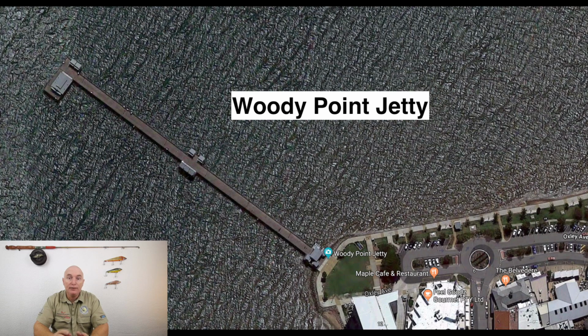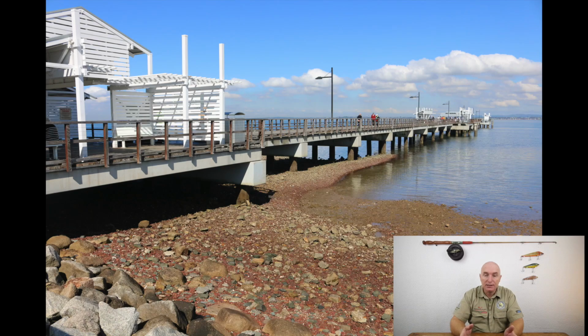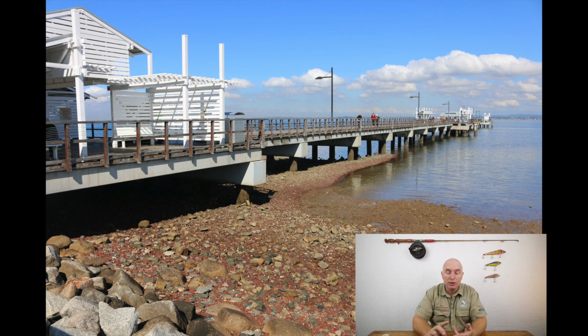The next major fishing platform is the Woody Point Jetty. The Woody Point Jetty is a very popular place. It's got good parking. Very, very big jetty, and it's just to the western side of the green zone. So it's quite a big green zone around Woody Point. The good thing about that is it allows so many fish to habitat in there and breed, and Woody Point Jetty is their first port of call in the wintertime.